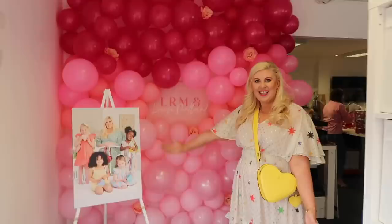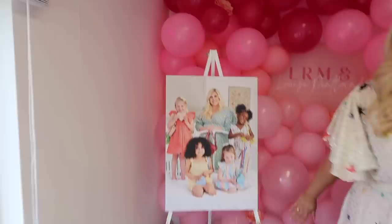Wait till you see the wall. Oh my god! Oh my god! It's the first time I'm seeing it! I'm freaking out! Oh, gorgeous! Oh, look at these bubbles!